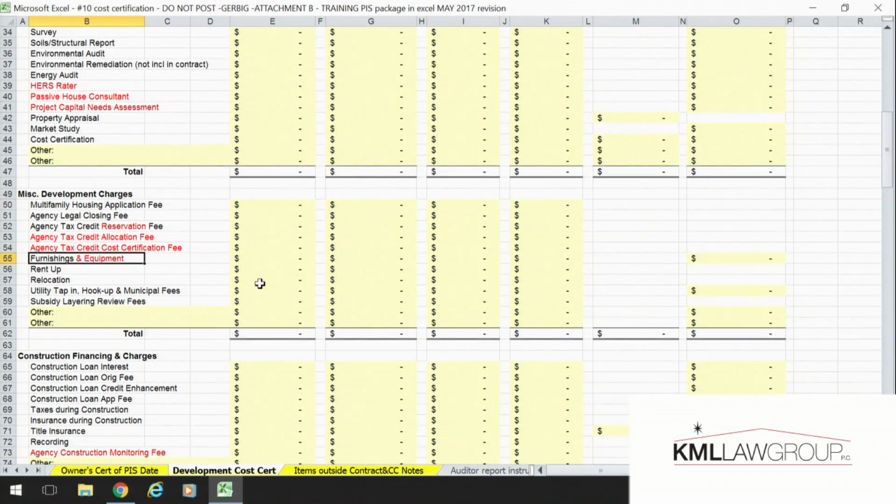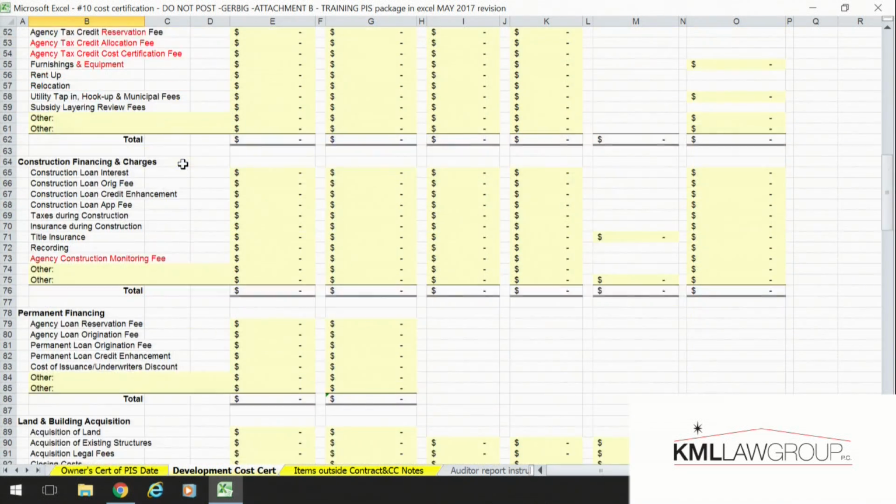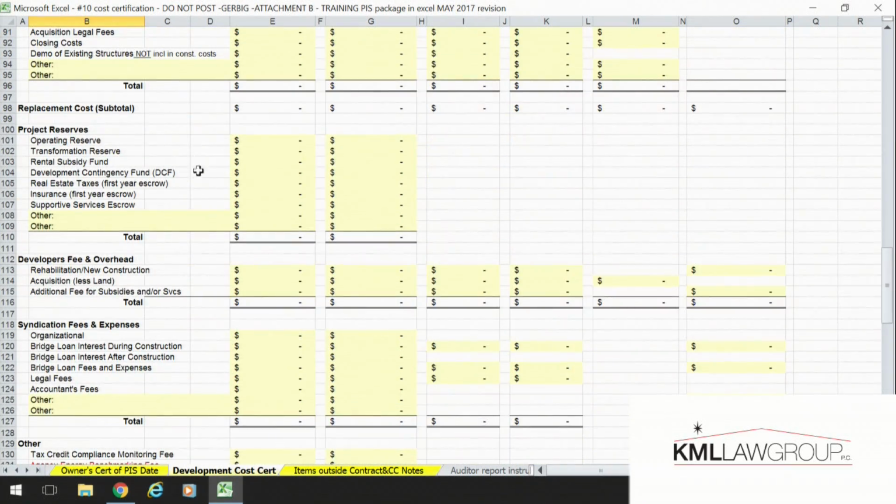And she added furnishings and equipment on there because some people were getting confused, I think, and equipment was going into rent-up, so we were always having to switch these around. Furnishings and equipment is that line. It always was, but I guess we just didn't have those words there. And then we added a lot of the passive house and the HERS and the capital needs assessment. The rest of it is pretty much the same.